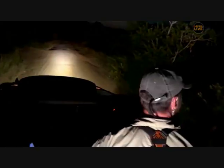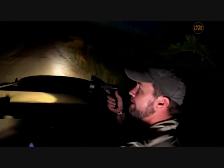Saw some eyes there. There is a duiker. I'm not going to shine on him because they do not enjoy the spotlight, and we just blind them and make them prey. Easy prey.